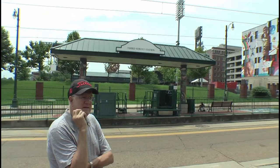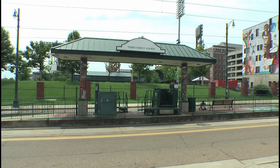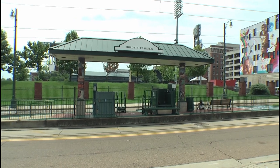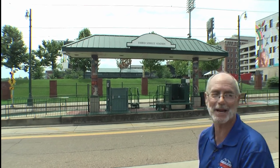AutoZone Park opened in 2000. It was the finest minor league ballpark in the country when it opened, designed after Turner Field in Atlanta, which is already out of commission. They got the new SunTrust Stadium there. And Camden Yards in Baltimore with a AAA affiliate of the St. Louis Cardinals. This has been Cardinal country for about 80 years.